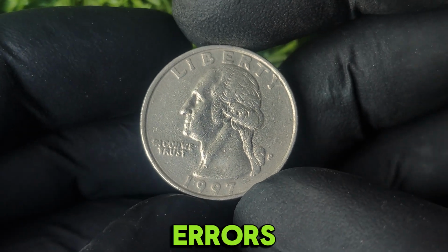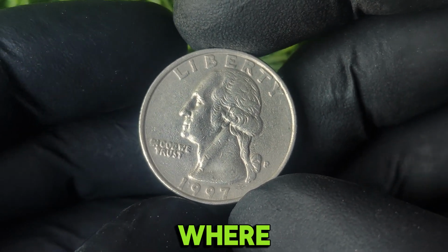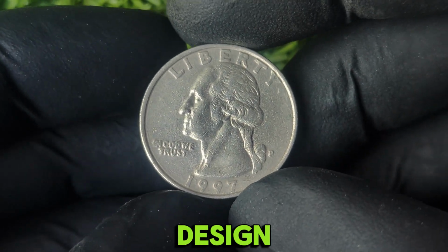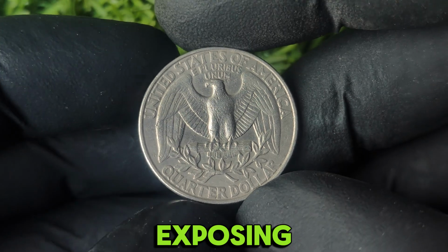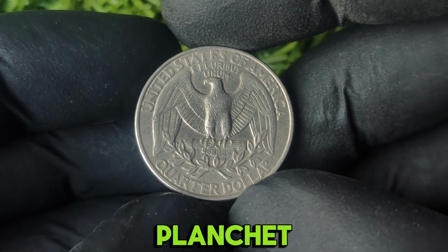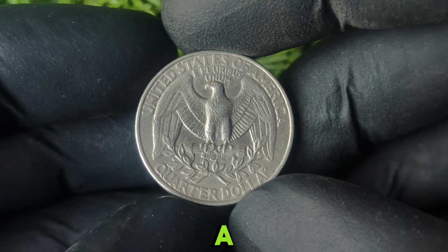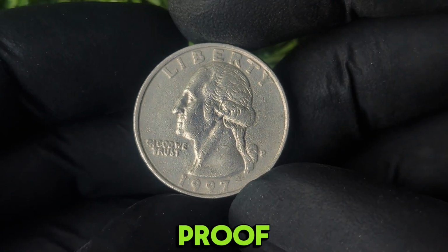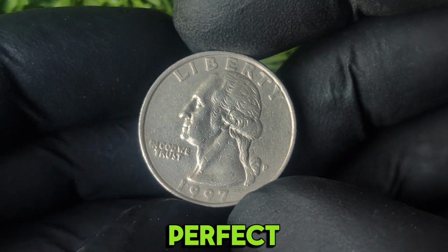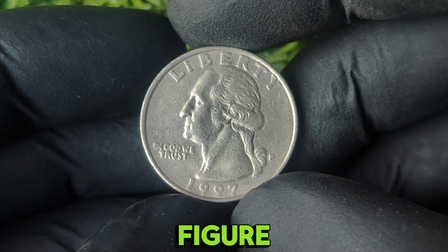Let's look at the types of errors that can make a 1997 P quarter a jackpot find. Where the design appears doubled, especially in Liberty or the date. When the design is struck off to one side, exposing blank planchet. A quarter accidentally struck on a dime or foreign coin planchet. Where part of the coin is missing due to a misfeed in the press. A perfect MS 70 or proof-like condition can sell for thousands. These types of errors, combined with perfect condition, are what drive collectors wild and sometimes lead to seven-figure offers.